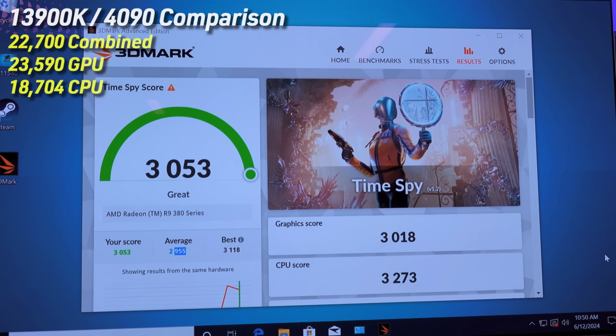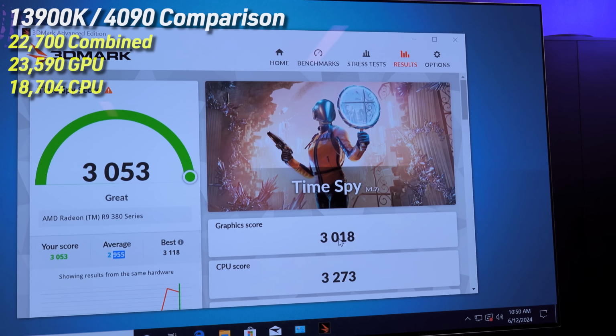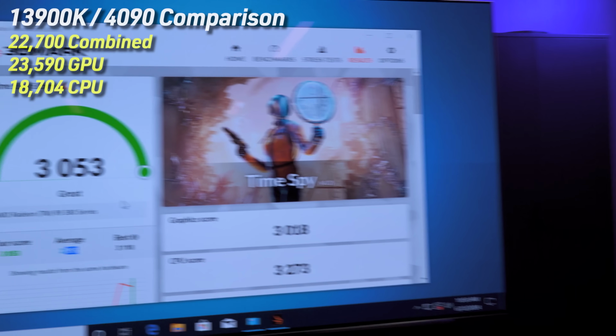3,053. I freaking knew it. I told you that it was going to be 4,000. I mean, four digits of score. So it's at least 22,000 divided by 3,000. Okay, so it's about 7 times slower. Or no, the 4090 and 13900K is about 7 times faster.